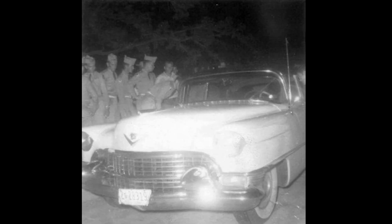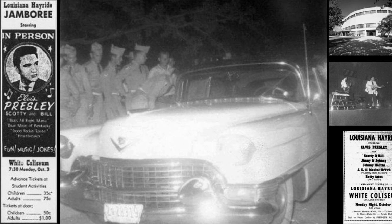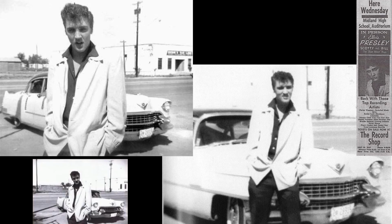October 3, 1955, Texas A&M Corps of Cadets checking out Elvis' Cadillac at College Station, Texas. Elvis had a show at the G. Rollie White Coliseum that evening. October 12, 1955, Elvis in his Cadillac outside Midland High School Auditorium in Midland, Texas. These are the last known photos of his car with a black roof.